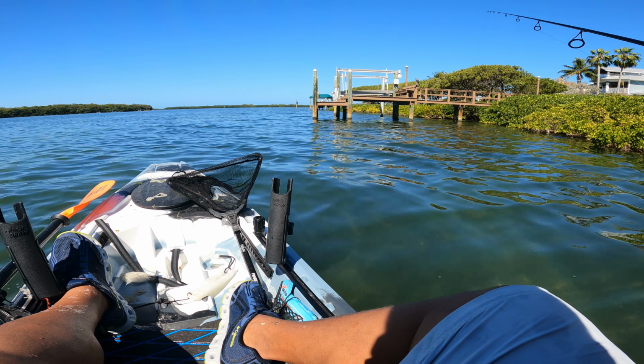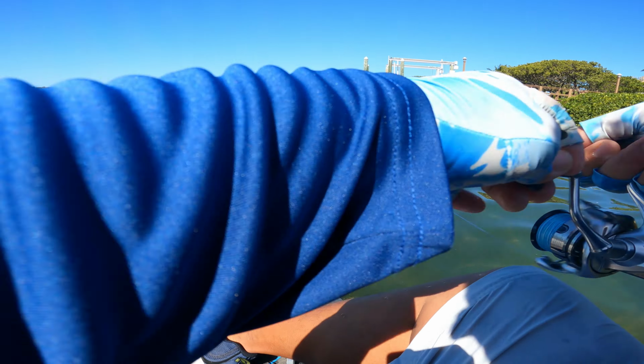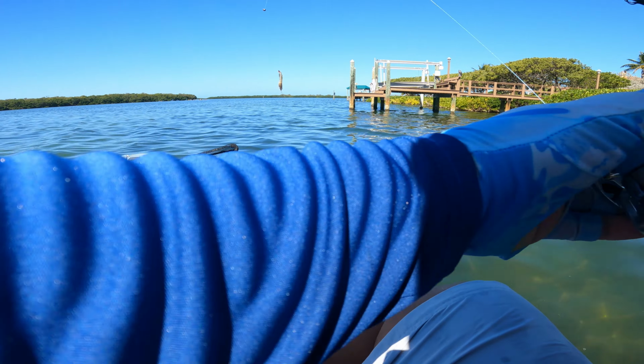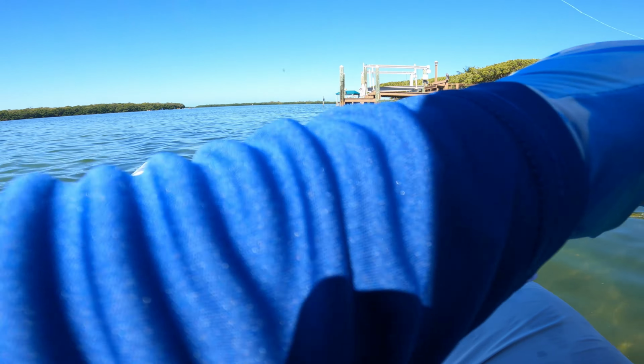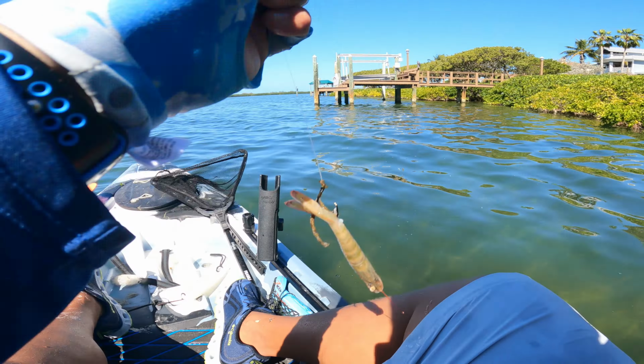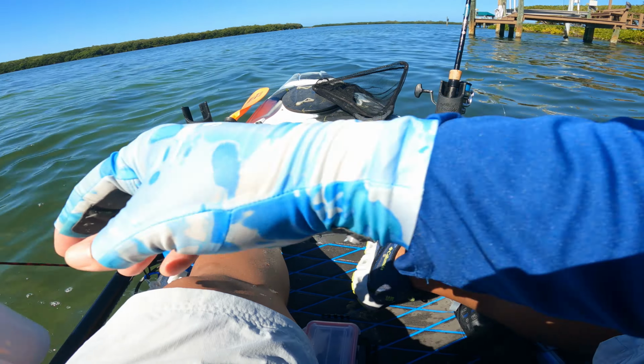So my first shrimp got chewed up, so I'm hoping this one will get hit by something good. I may just switch to live, because I don't know if I want to start out using these dead guys when I got a bunch of good live ones there. We'll see what we can get. If we don't get anything here, we'll try the mangroves. Again, it's high tide, so some of these fish might have already moved into the vegetation.